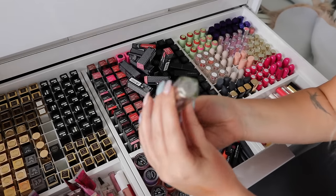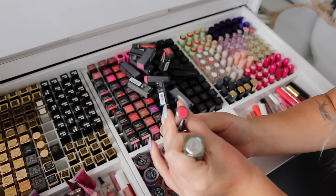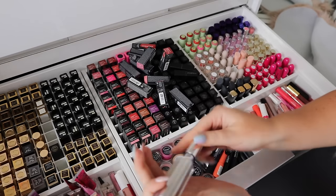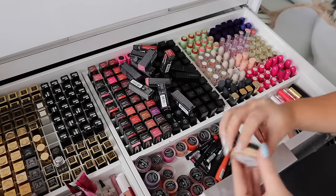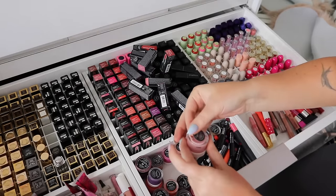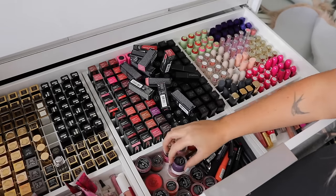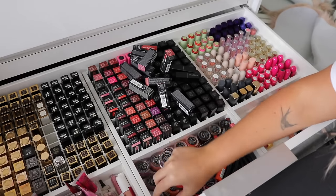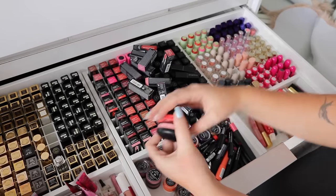Alright, and now we've got this Dior, what is this called? Dior Addict Lipstick in 581. Oh my god, that's so pretty. That can stay. I have my Lip Erase by MAC, which I'll get rid of. Now I've got heaps of these Lip Gloss Pots by Coloured Rain, which I'm going to keep because they're really nice lip glosses. But I'm going to get rid of these two products here, which are like cheek and lip colours by MAC. I just don't reach for those.